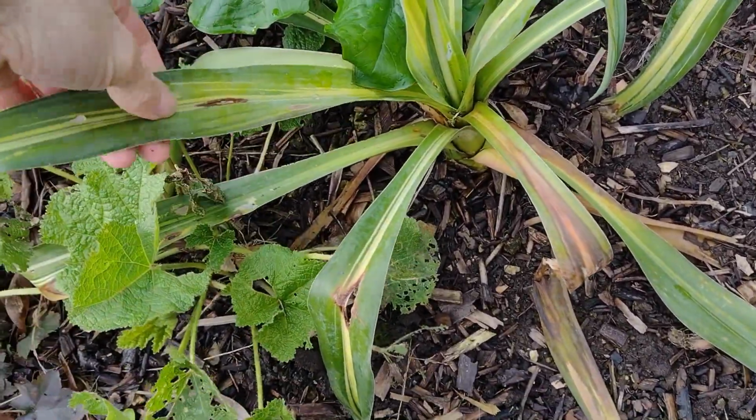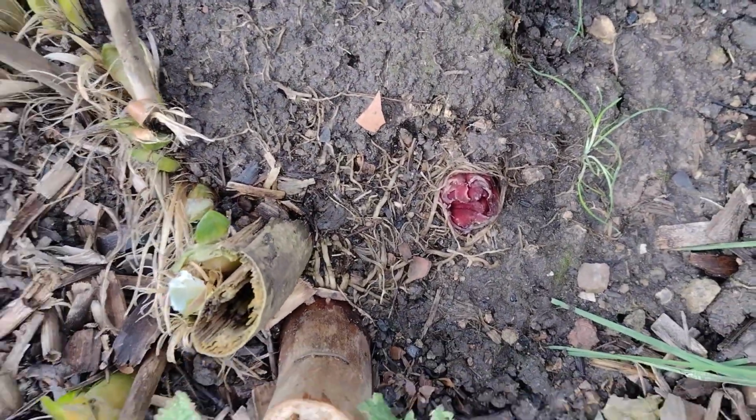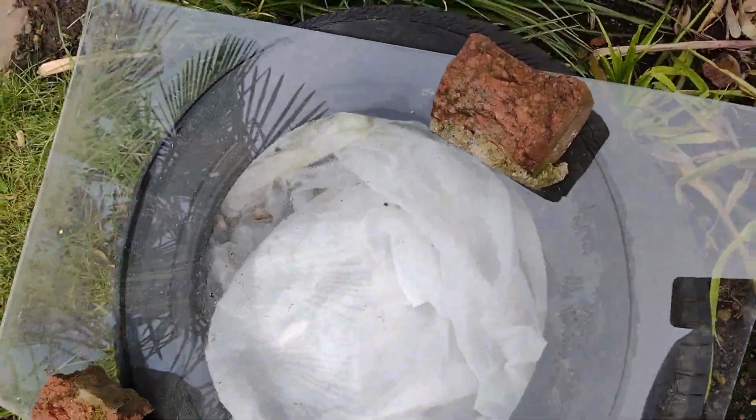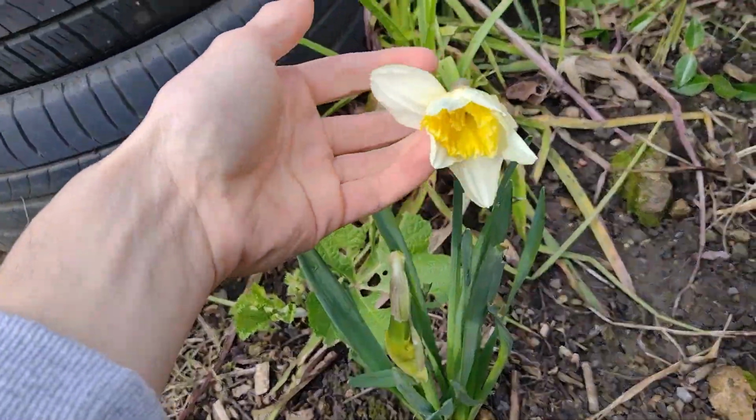All sorts of plants are thinking about growing now. The giant lilies pushing through. And my cycad under there should be fine. Nice daffodil in flower.